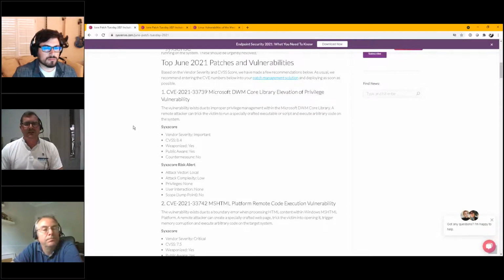My first vulnerability for this month is 33739. This is a DWM core library elevation of privilege vulnerability. This is only rated important by the vendor, but it has a CVSS score of 4.8. It is one of the 2 both weaponized and public aware threats in this release. So it's very, very serious. You can see why we balance both the vendor severity and other factors when choosing how to prioritize our patches, because potentially with this just being important, it may not actually have made it into your primary deployment.